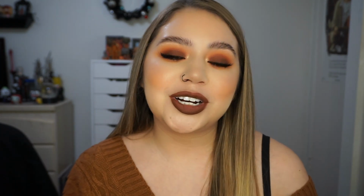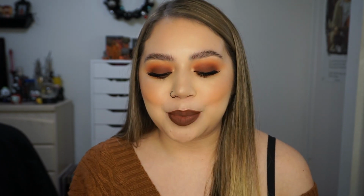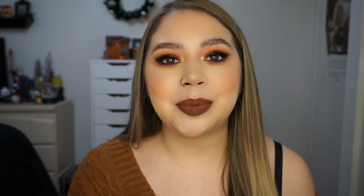I have another new Colourpop collection. I feel like I've done Colourpop videos back to back. I'm so sorry, I didn't plan it out to be that way. But anyways, I'm playing around with the new Colourpop Big Poppy collection. Here's a little card. It's super cute.